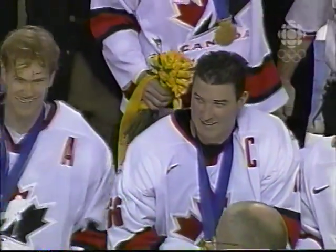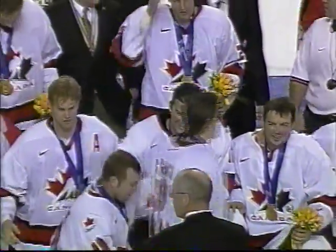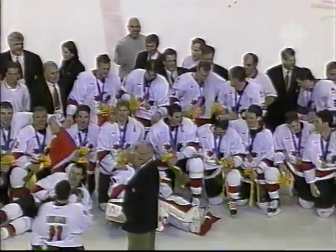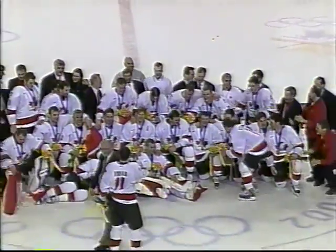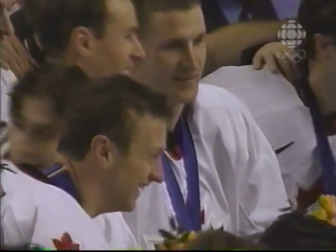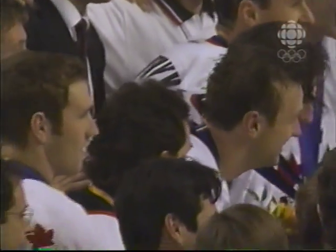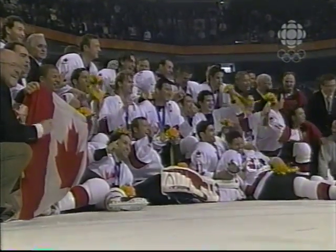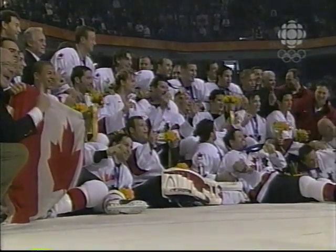The impromptu photo sitting at center ice. They'll pile together. This team has been together from the first day. After the 5-2 loss to Sweden, they really didn't look back. Played with more and more confidence and topped it off today.